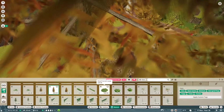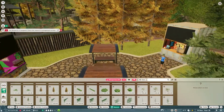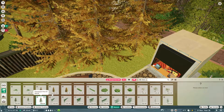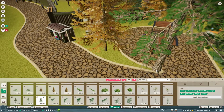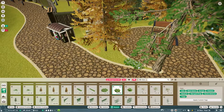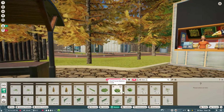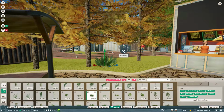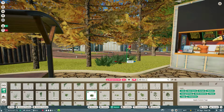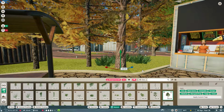I do, however, want to cordon off. That's why I'm putting so many larches right here, because I want there to be some coverage, blocking some of this off. I mean, the guests do not need to be looking at this part, so what can we add? Now, lady ferns are not going to be enough, but it's a start. Good enough.